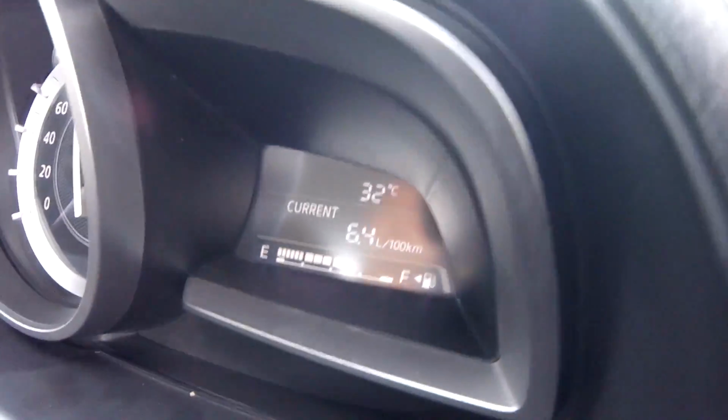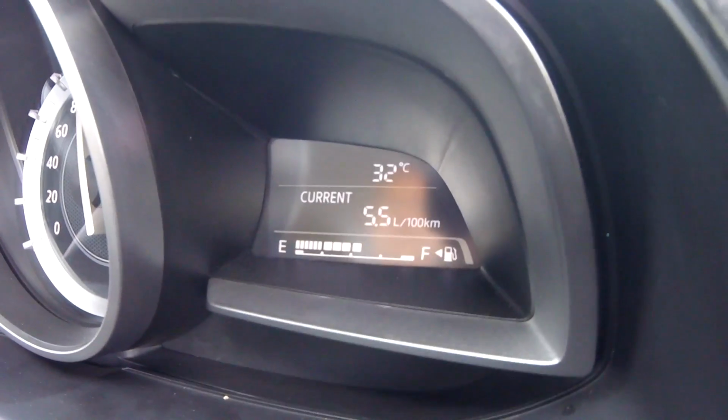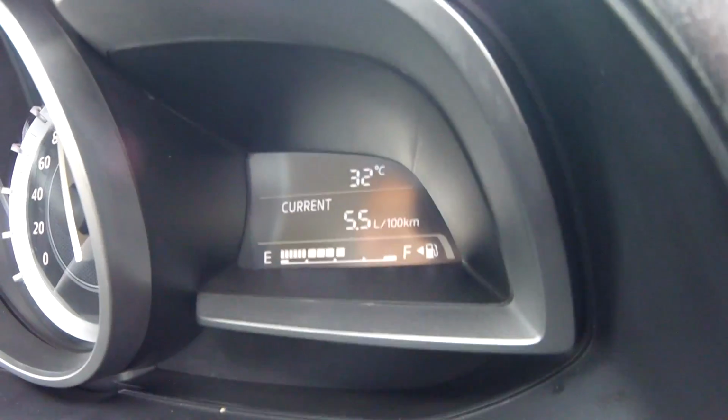6.4. 5.5 now. So probably very similar consumption to my wife's Kia, around 6 liters per 100 kilometers on motorways. Pretty high consumption for such a small car.